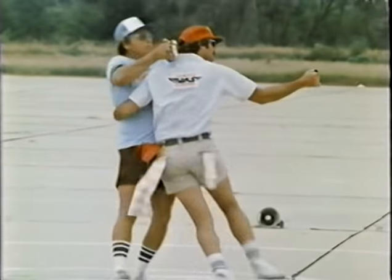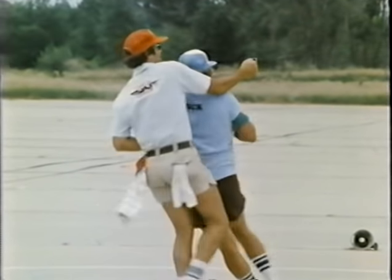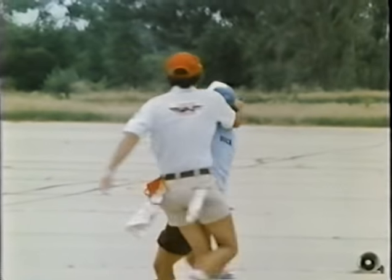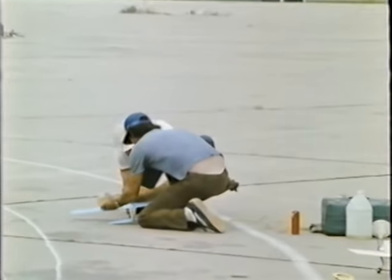Speed and efficiency in the racing events can be increased through the practice and use of various techniques devised by each individual flyer and his crew member. It is possible to start the plane's engine with one flip of the propeller, and many times a pit stop by an experienced team will last only 4 or 5 seconds.